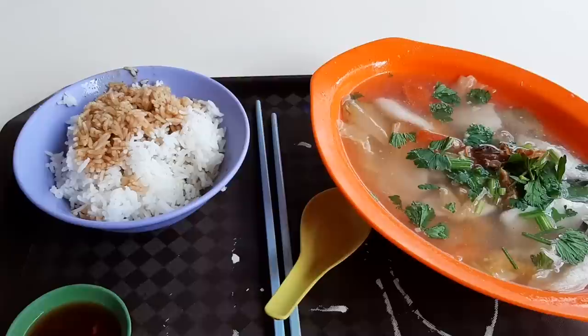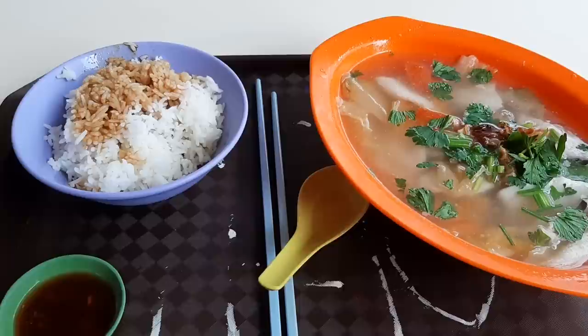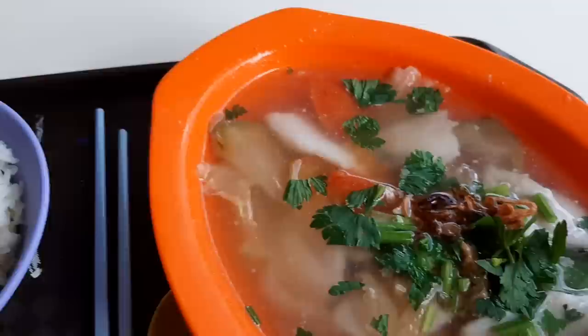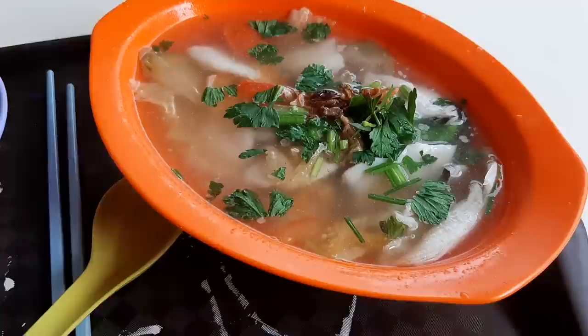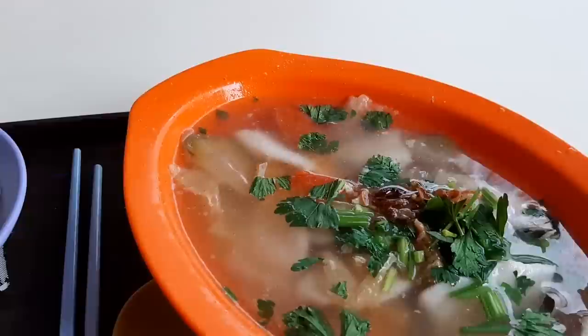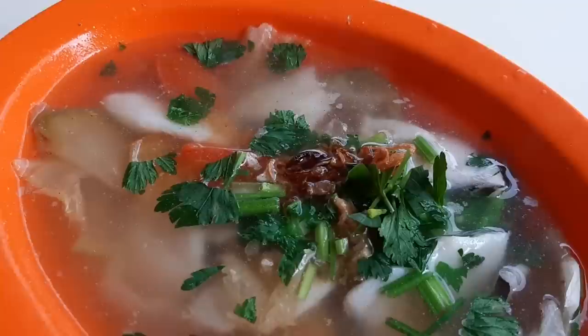First of all, the fish soup here, they do it really well. The fish soup has very nice, strong flavors with a slight preserved vegetable spiciness to it. A very well-balanced soup, well-balanced flavors. And the fish is also good, bouncy, and has a very nice bite to it. The cabbage here is also still crunchy. For the rice, they put a bit of the braising sauce that they use for the duck. And when you eat the rice together with the soup, you can taste the duck flavor in the rice, which is really nice, which is something different.